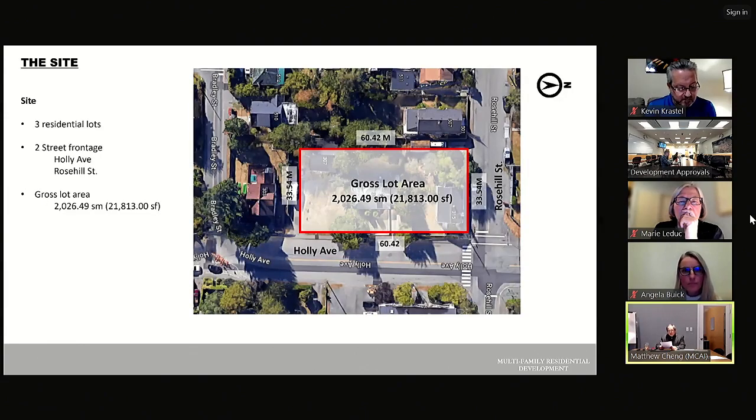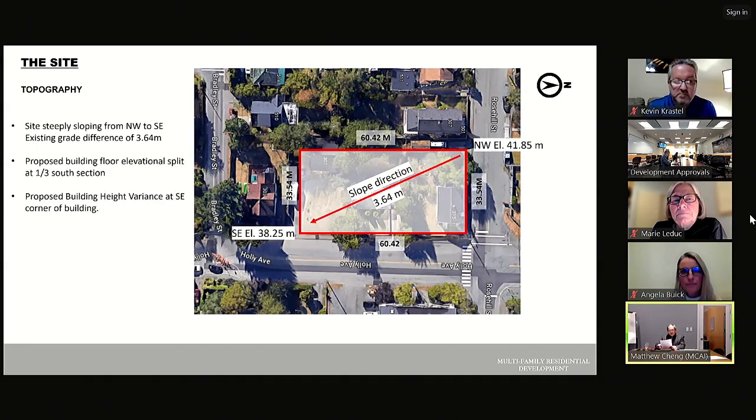The site is composed of 3 residential lots with 2 street frontages, Holly Avenue to the east and Rose Hill Street to the north. The gross site area is 2,026 square meters. The site is steeply sloping from northwest to southeast with a grade difference of 3.64 meters. To accommodate the slope, the proposed building has a floor elevational split at the building entrance area. Also, we have to request a height variance at the lowest southeast corner only to fulfill the building height regulations.